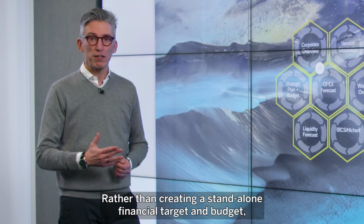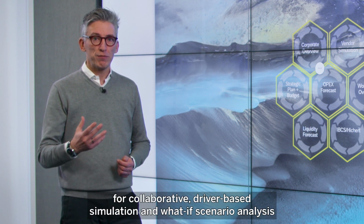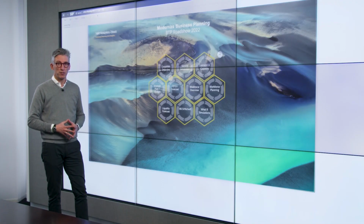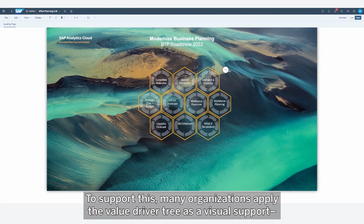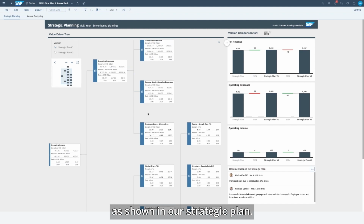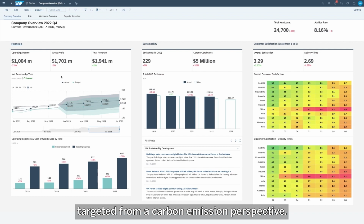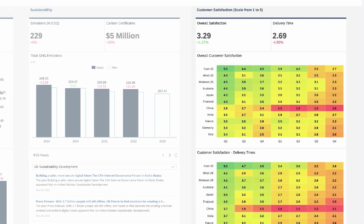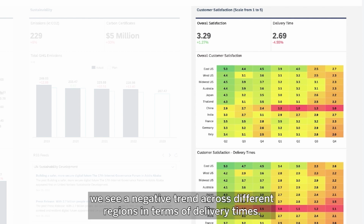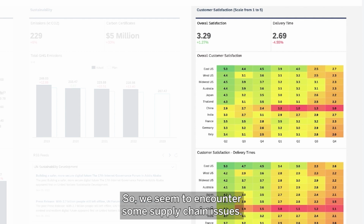Rather than creating a standalone financial target and budget, there's a continuously growing need for collaborative driver-based simulation and what-if scenario analysis across different lines of businesses. To support this, many organizations are applying the value driver tree as a visual support, as shown in our strategic plan. We recognize we are not performing on the level targeted from a carbon emission perspective. And while our overall customer satisfaction is positive, we see a negative trend across different regions in terms of delivery times. So we seem to encounter some supply chain issues.